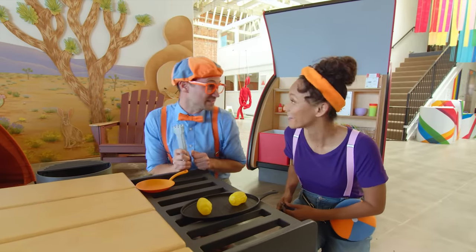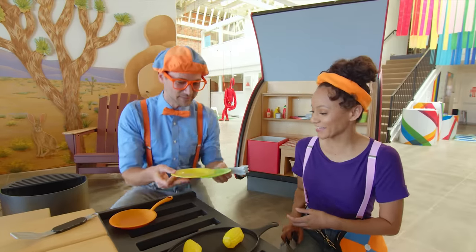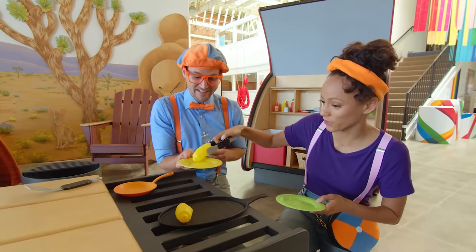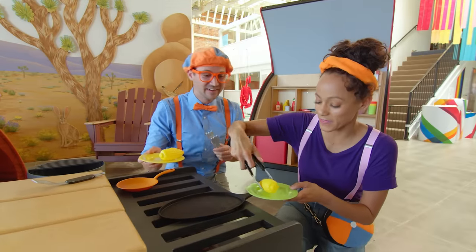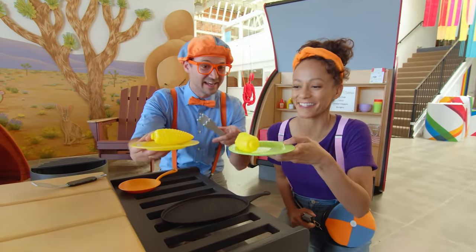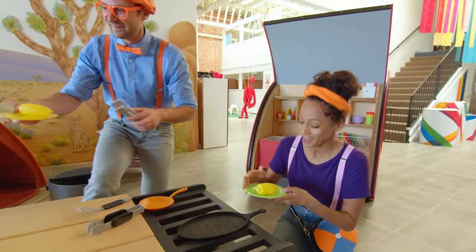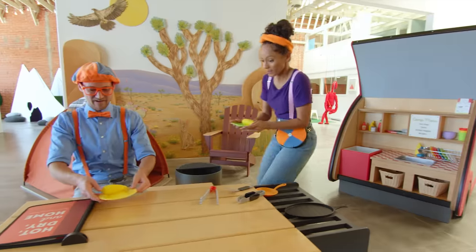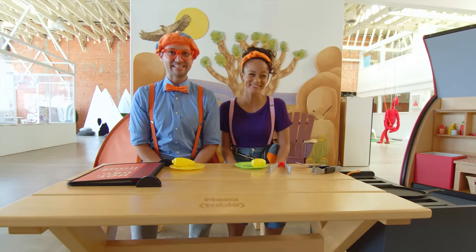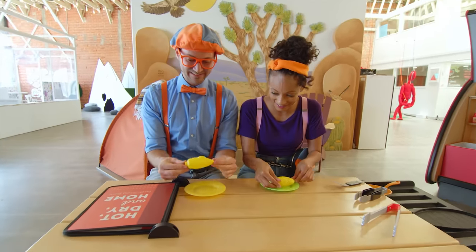I'll go grab the plates. Okay. I'll be right back. Oh, here are the plates. You want to dish it up? Yeah. All right. One for you, and one for me. Yellow corn on the cob on a yellow plate, and yours is a green plate. I'm so thankful that you and I are having dinner together as best friends. I know, me too. All right, dig in.